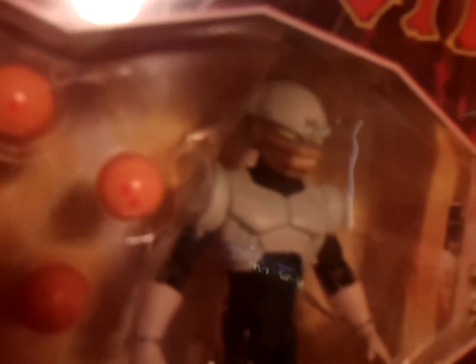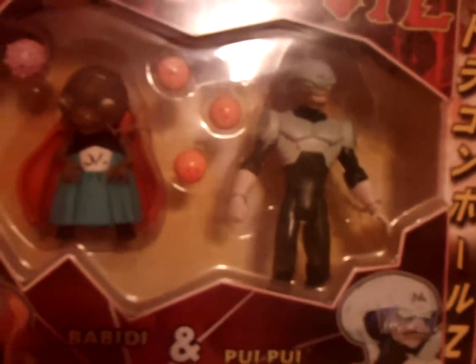Pui Pui, even though he wasn't anything in Dragon Ball Z, he was just one of Bobbity's little grunts, and Vegeta killed him easily. His character design looked pretty cool. I did like the long alien head and the solid lime green eyes, and he's just a really weird looking character. I thought it was cool that they made a toy of him.